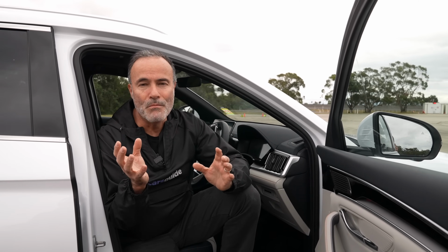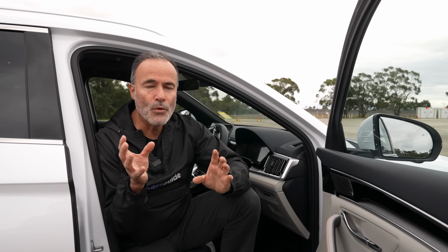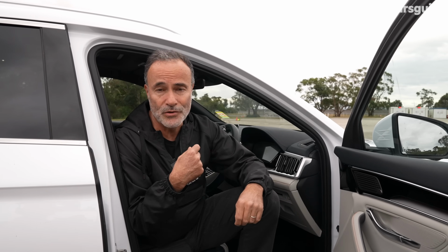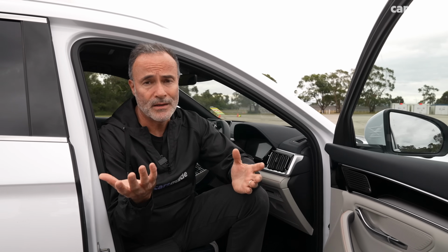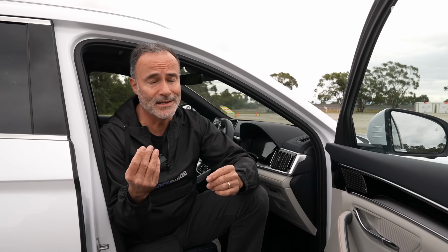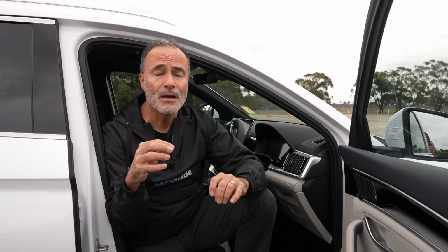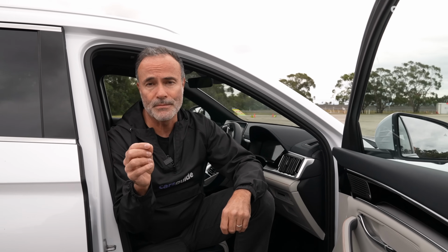I think it might dilute BYD's reputation as an EV only maker, because you do have to put petrol in it, but as the figures suggest, it doesn't use much of it anyway. So maybe as a stepping stone to your next EV, BYD really hits the mark.